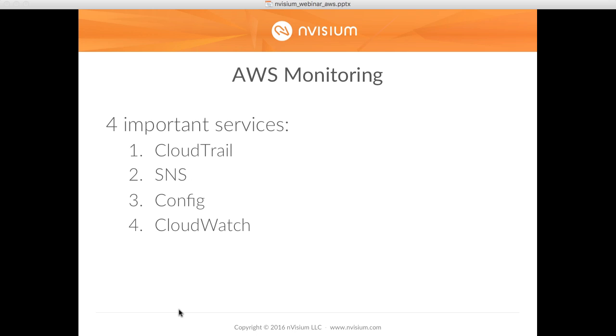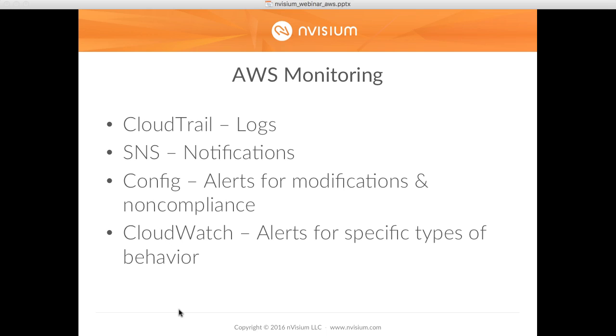So, four important services: CloudTrail, SNS, Config, and CloudWatch. These are together some of the most powerful monitoring tools AWS offers. Really, as far as I know, they're the only major monitoring services they offer. CloudTrail is for logging. SNS is for notifications. SNS stands for Simple Notification Service.